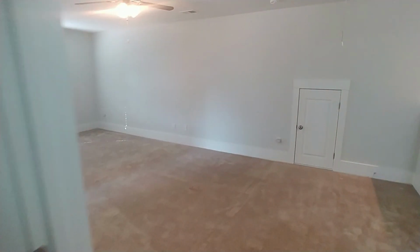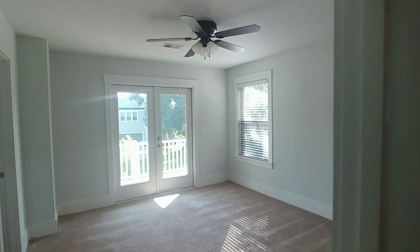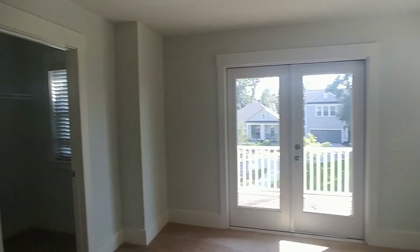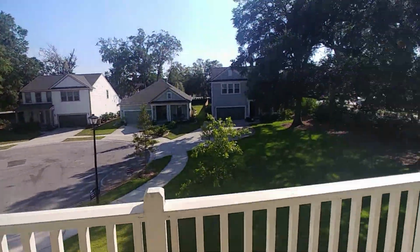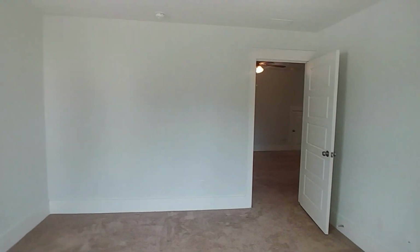And just upon entering, the closet space is just right off the doorway here. And it kind of goes around the corner slightly. And then here in the loft, you guessed it, more storage. And then our fourth and final bedroom, ceiling fan, nice size closet, and nice little balcony space here. Takes you back into the loft.